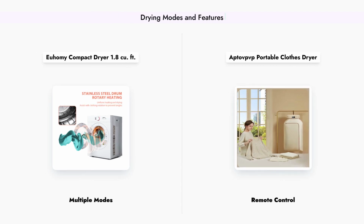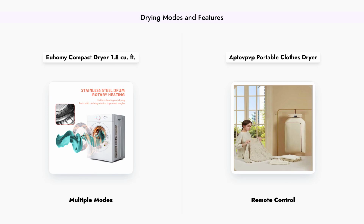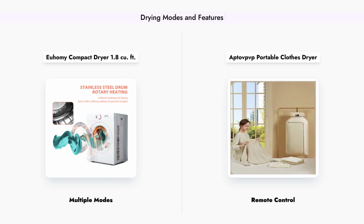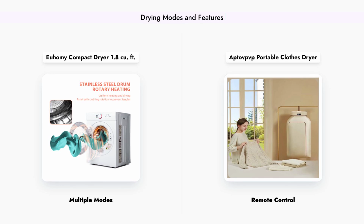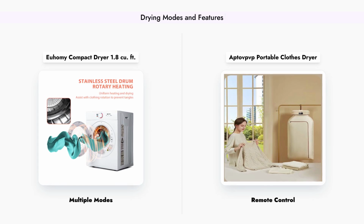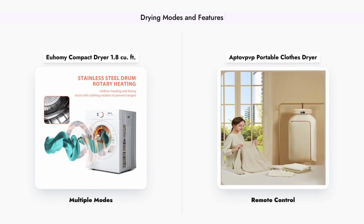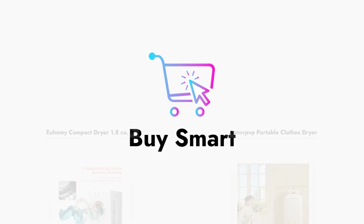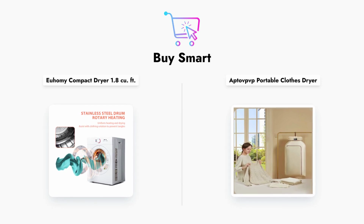The Euhomy Compact Dryer offers 7 drying modes, including options for anti-wrinkle and eco-friendly drying, making it versatile for various fabrics. In contrast, the Apto VPVP Portable Clothes Dryer features only 2 drying modes, but includes a convenient remote control for ease of use. Depending on your drying needs, the Euhomy provides more options, while the Apto VPVP excels in portability.